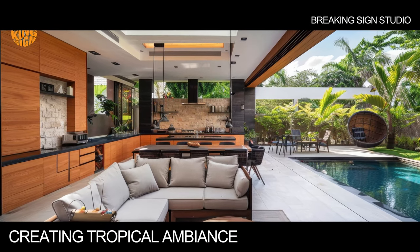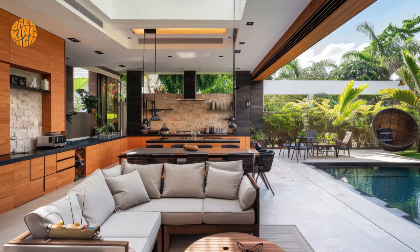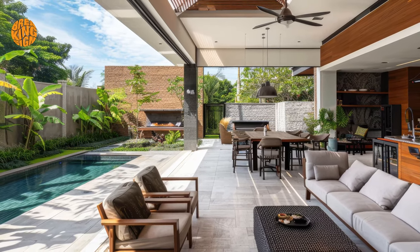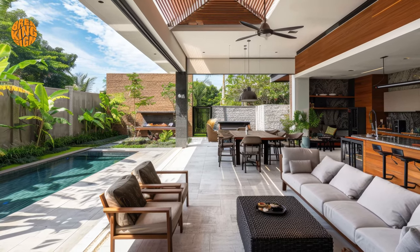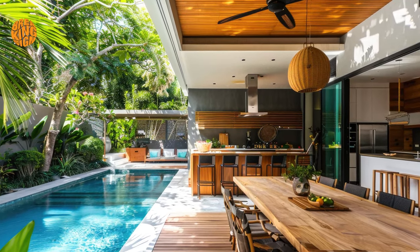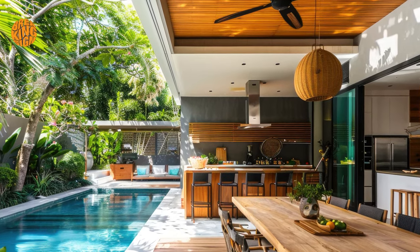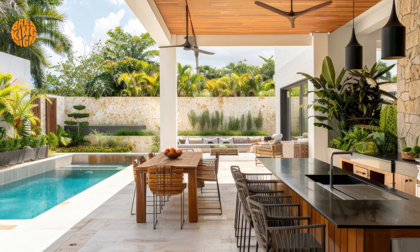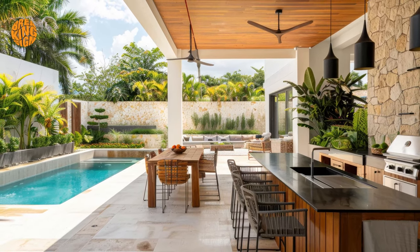Creating tropical ambience. In the hustle and bustle of daily life, our outdoor spaces often become neglected corners. However, with a little imagination and thoughtful design, you can turn your garden into an inviting and enchanting retreat. The key lies in creating ambience, a harmonious blend of aesthetics, functionality, and tropical inspiration.